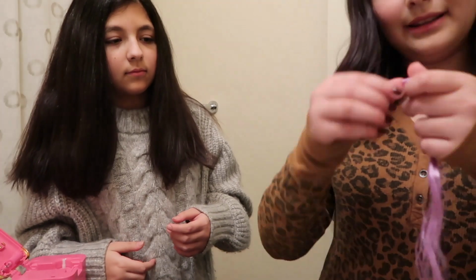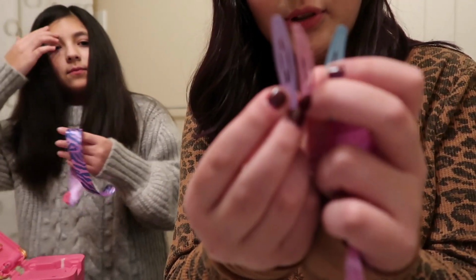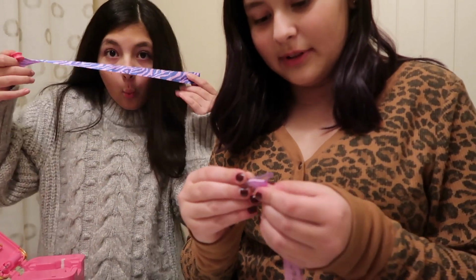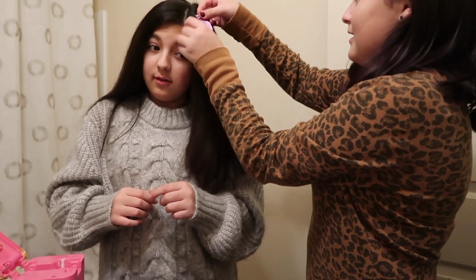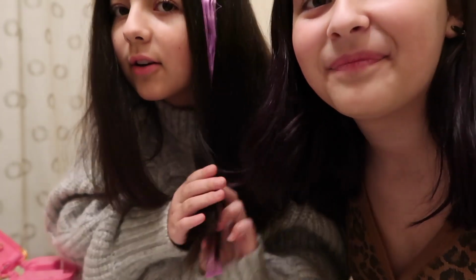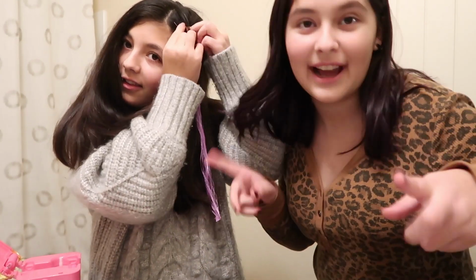With this Hollywood hair, you can get a matching color, or we have pink, blue, and purple, so pretty clips. I'm gonna get the purple one, and we're gonna do this one, Sadie. Okay, ready? On me? Yes. Wow, that looks so cool. Just curl it into my hair. Okay, so we're gonna do this multiple times and show you guys how it all turns out.